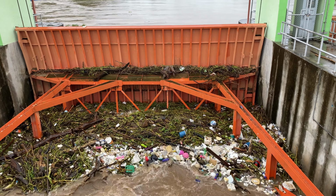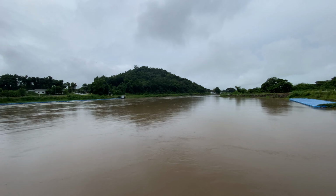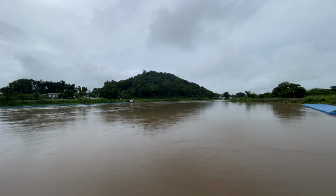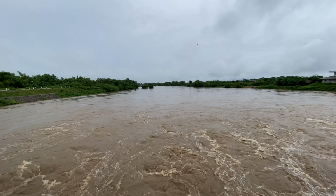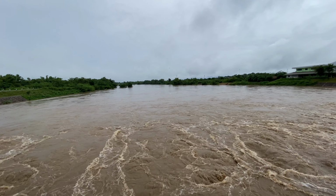much plastic there. Doi Lo, Wat Pratet Doi Lo, is up on the top there. It's always a nice view from the top there, and it's a nice ornate temple. And looking on downstream, that's a lot of water.